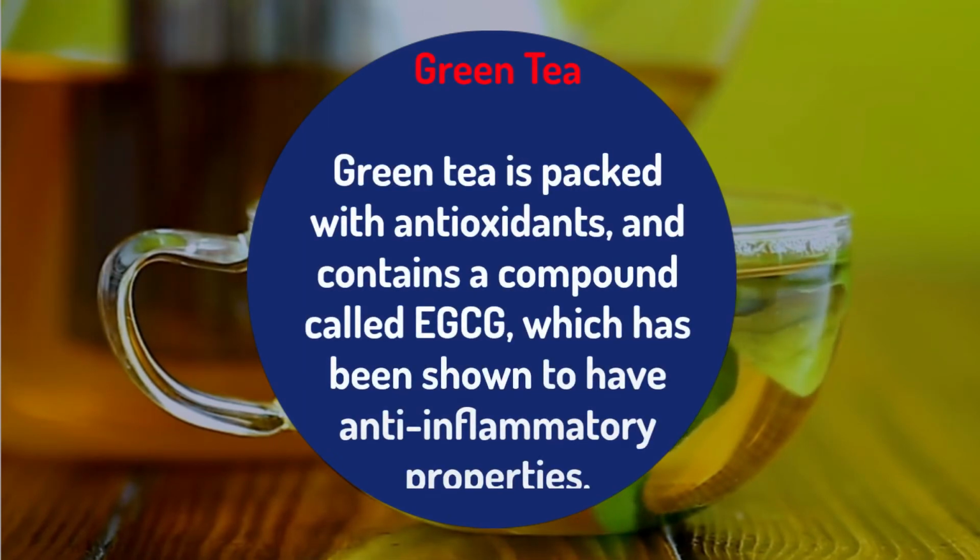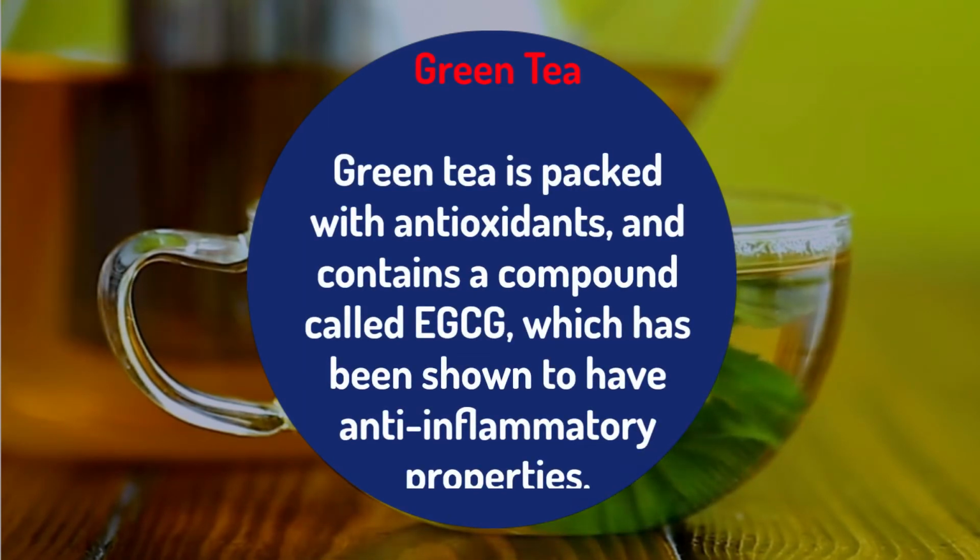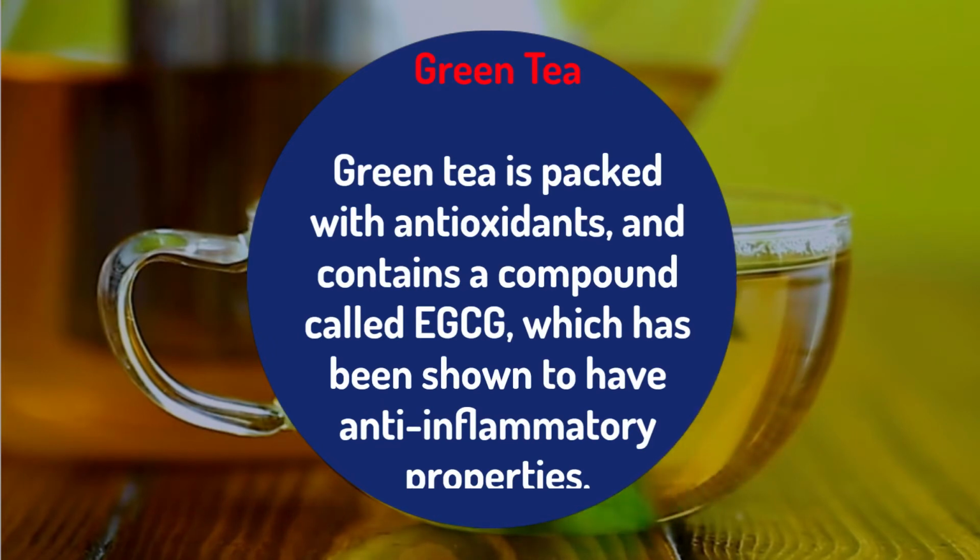To make a delicious cup of green tea, simply steep a green tea bag in hot water, and add a touch of honey for sweetness. This refreshing and healthy drink is a great way to reduce inflammation in the body.